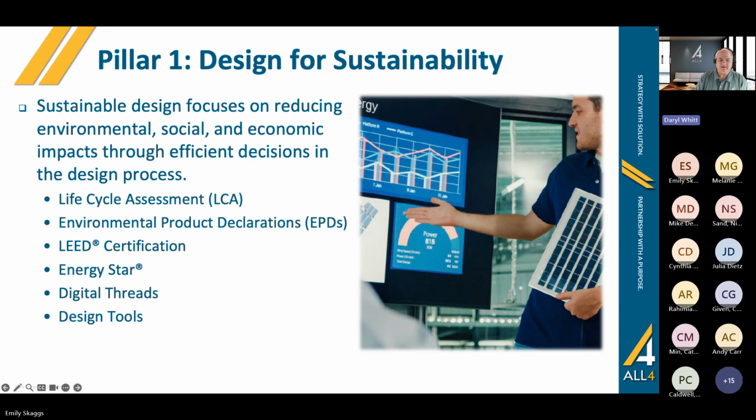So we look at life cycle assessment. What does it mean to perform a life cycle assessment on your products? What does that include all the way from your raw material extraction through your manufacturing process, through the end of life of your product? And understanding what the impacts of that process and the materials that you use are.